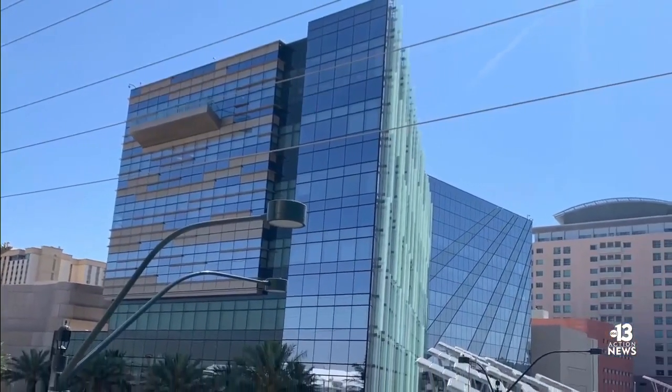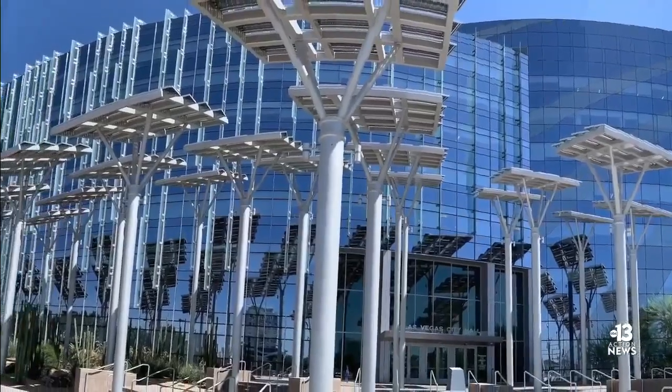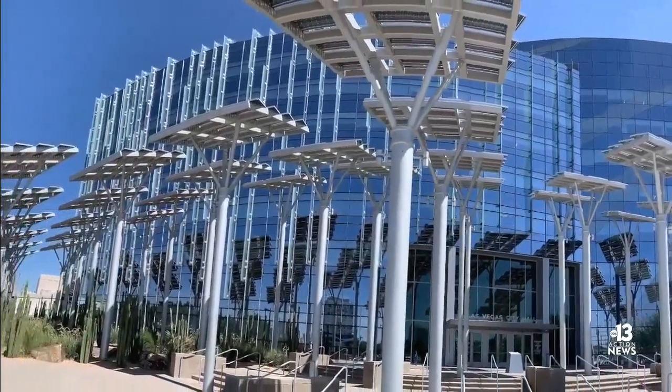First stop, let's swing by City Hall and see what Mayor Carolyn Goodman says are some of her favorite downtown spots. There's so much. We've got the Mob Museum, we've got the Neon Museum, the Natural History Museum, Discovery Museum for Children. We have the Smith Center.